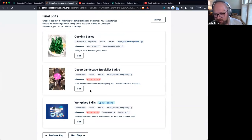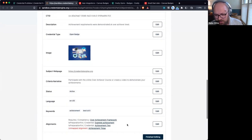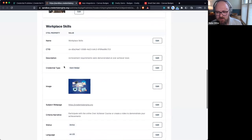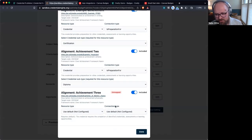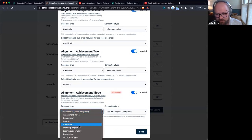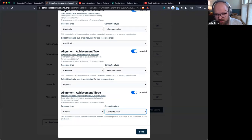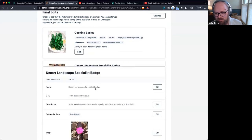And I have some unmapped alignments in these other two credentials. Take a look at the workplace skills one next, where it looks like what happened here is we've added a new alignment since we last published this badge to the registry. So all those other settings are remembered from what we previously described, but the new alignment here is unmapped and we need to choose a specific connection type. And so we'll say this is a co-prerequisite course that represents this alignment. So we'll finish editing that one, leaving this one with 13 alignments.